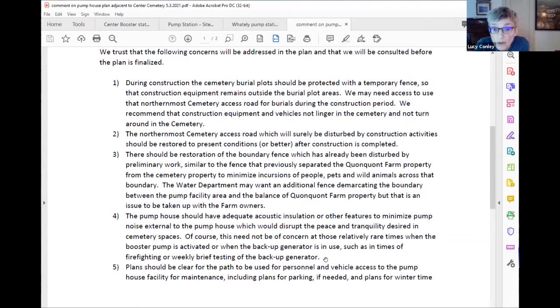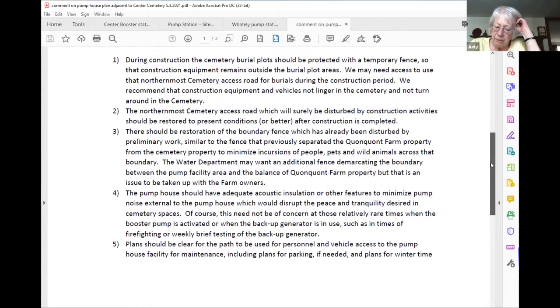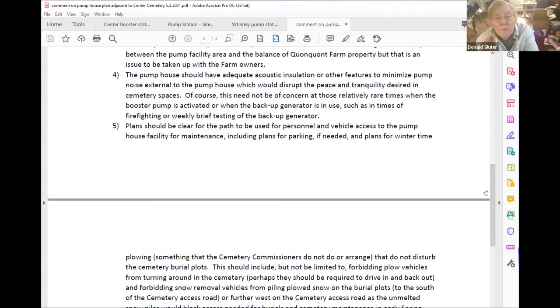The manufacturer says that because they're mounted on skids, these offer reduced noise and vibration, and they're relatively new technology. And you have insulation in the building itself as well. Yep. Number five is probably a non-issue.